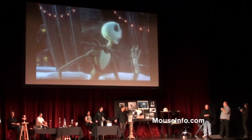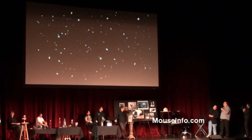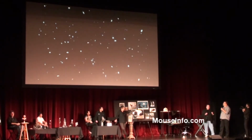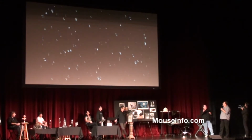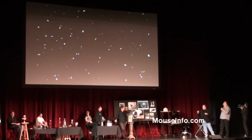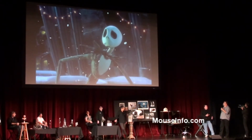Yeah, here's a Jack scene with some snow in it as well. And is this the same deal then? We're just adding snow? Yeah, and what we did here was we actually added little doily snowflakes mixed with just some irregular circular shapes. So they're not all doilies, but it's a mixture. And some of them are tumbling in space.